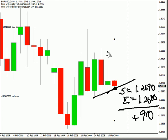The U.S. also has their gross domestic product being released for the fourth quarter. That's being released at 8:30 a.m. Consensus is that the GDP has dropped from negative 3.8% to negative 5.4%, which would just further the U.S. fall into recession if these numbers are accurate.